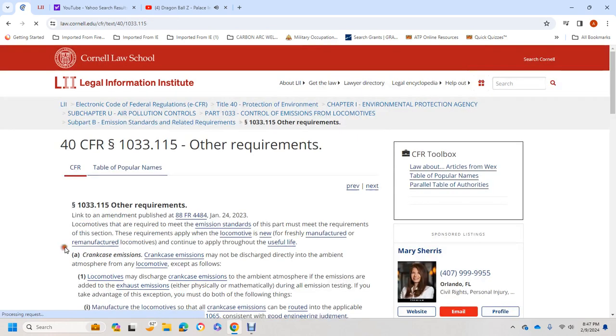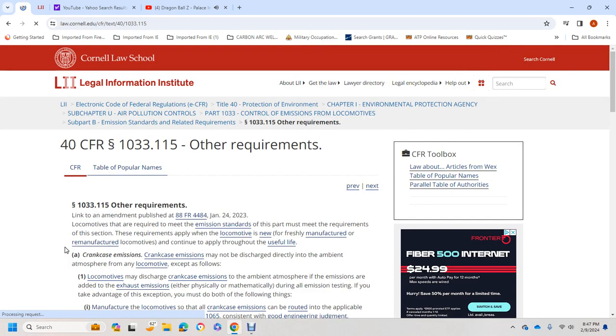Title 40 CFR 1033.115. Other requirements. Link of the amendment is published in Title 40 and Title 88 Federal Register 4484, January 24, 2023. Locomotives are required to meet the emissions standard if the part meets the requirements for the section. Requirements apply to locomotives new for freshly manufactured and remanufactured locomotives and can be applied throughout useful life.